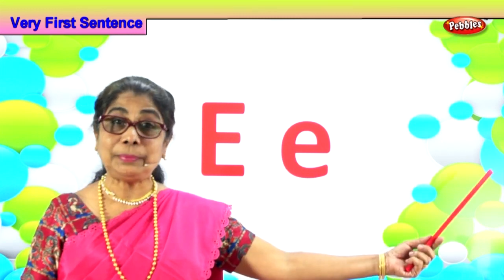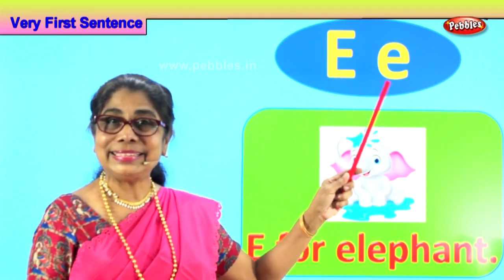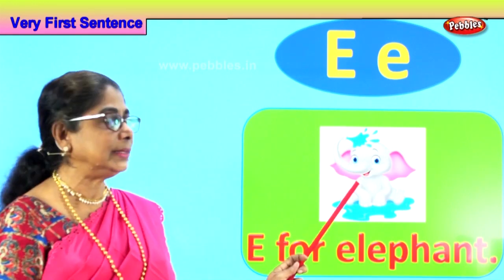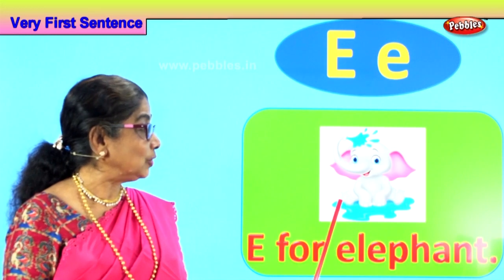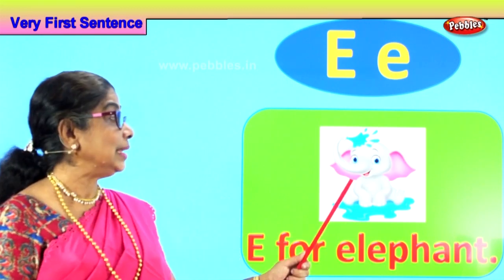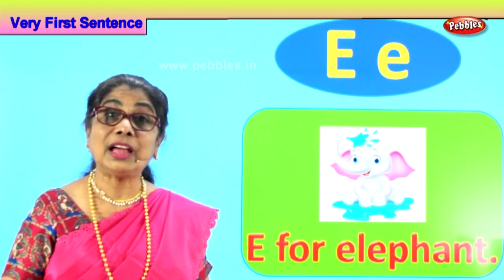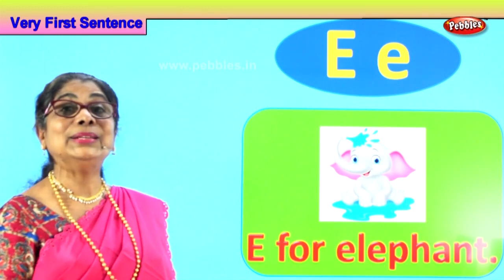Shall we? Let's go to the first picture and see what is there. Here we have the big letter E, small letter E. What is the sound? Eh. Good. What picture is this? A picture of an elephant. He looks so happy sitting over there. Where do you see an elephant? Sometimes in a temple when there is a festival. Otherwise, you see elephants in the zoo. We cannot go to the forest. There are herds of elephants, but we cannot go to the forest. So you want to see an elephant, you go to the zoo.